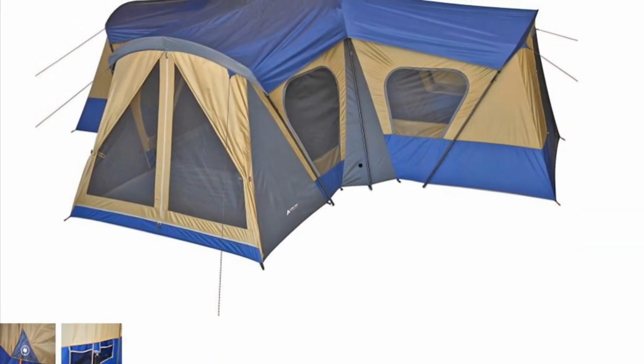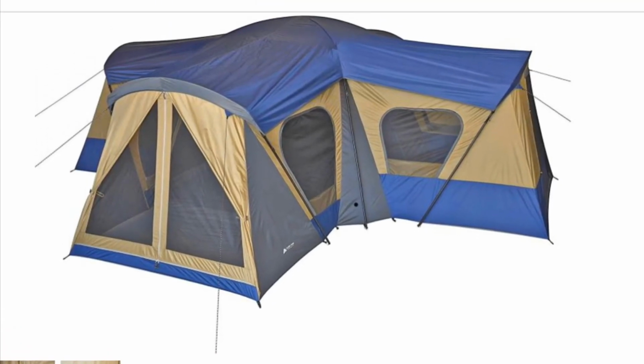Dome tents are popular because they are light and easy to set up versus a larger family tent. Those are much heavier. They come with anywhere between 2 to 5 rooms, so everybody can have their own bedroom if you wanted to. You can have your aunt and uncle, your cousin from New York City, anybody you want. Bring the dog. The dog has his own little compartment. Or you could use one of the compartments for storage.